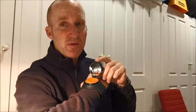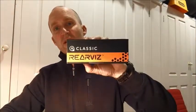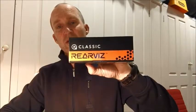They range between $40 and $60. The vision you get from this thing is incredible. And if it saves my life, dead set happy to wear it. And if it saves one, pretty keen to strongly recommend it. So check it out, RearViz. This is the classic, but it comes in a variety of colors and versions. And I reckon it's a game changer.